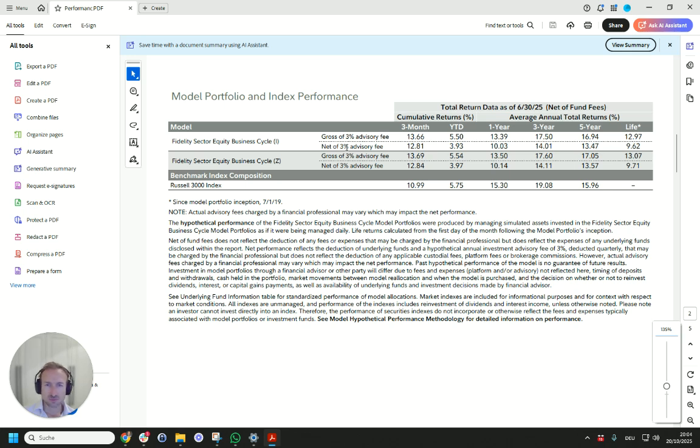Now they're deducting this 3% advisory fee, which seems somewhat large for an advisor. Usually it's like 50, 75, 100 basis points. Having said that, this is also before brokerage fees, custodial fees, platform fees, and so on. Stated differently, if it's implemented by a financial advisor, there will be a fee. So effectively, if you deduct transaction costs and custodial fees and platform fees and so on, there's not a lot of, if any, value left through the sector rotation strategy. So that's actually not that great for Fidelity.